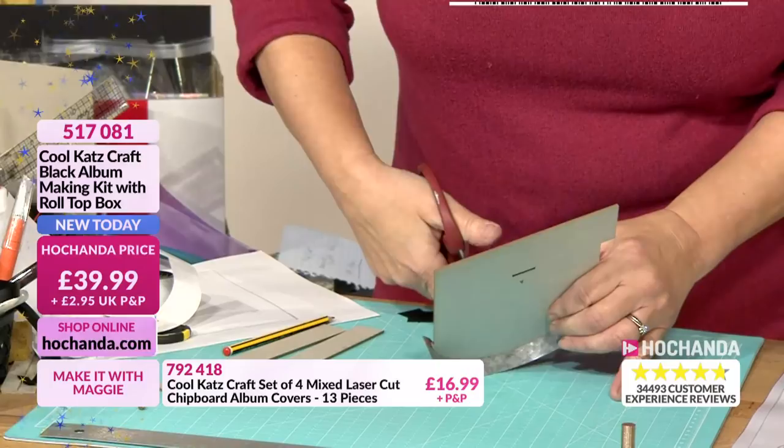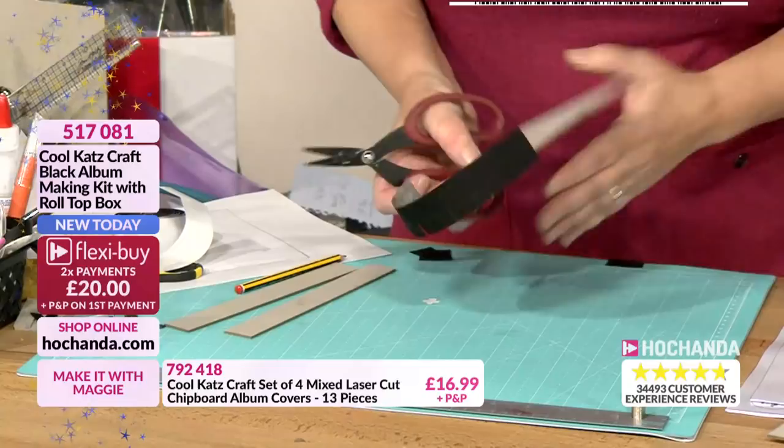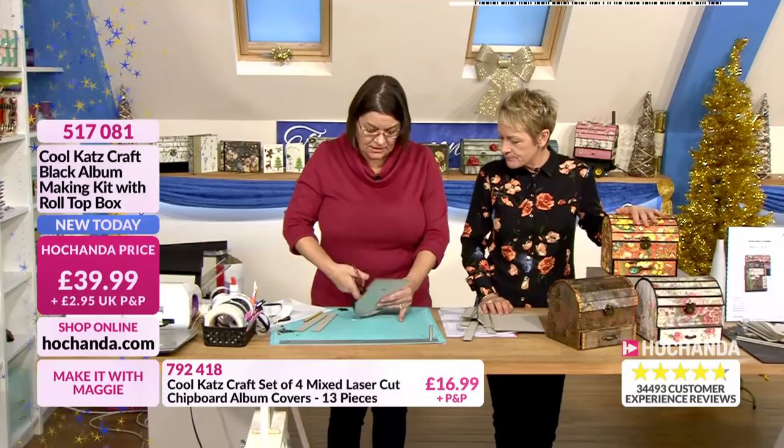And obviously, this is a natural product too. Now, if somebody wanted to buy this kit, either the drawer or the album, and they wanted to sell it, is that going to be okay to do? That's absolutely fine. What you can't do is copy the templates from the grey board and sell the kits.